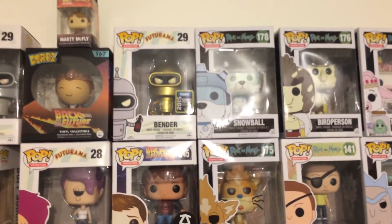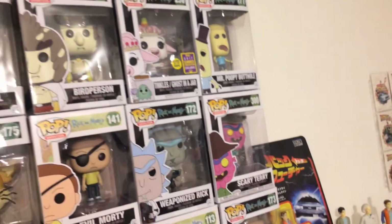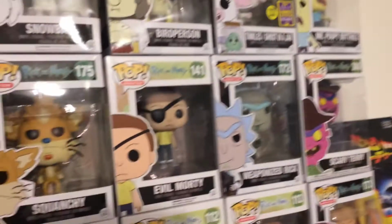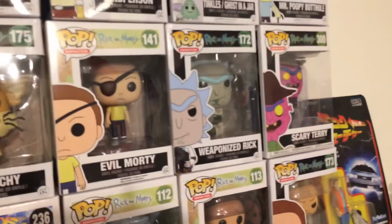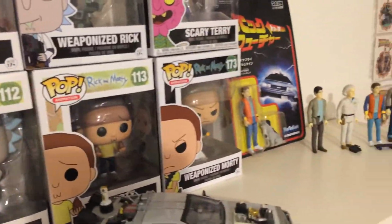So another Bender pop, but it's the gold exclusive one. Snowball from Rick and Morty, Bird Person from Rick and Morty, Tinkles slash Ghost in the Jar, which is an exclusive from Rick and Morty, Mr. Poopy Butthole from Rick and Morty, Squanchy from Rick and Morty. Yeah, I think the rest are from Rick and Morty. So, Evil Morty, Weaponized Rick, Scary Terry, Rick, Morty, and Weaponized Morty.